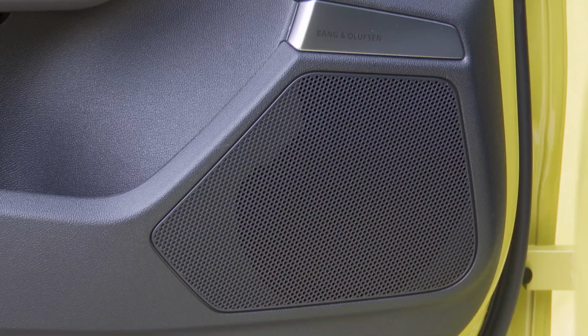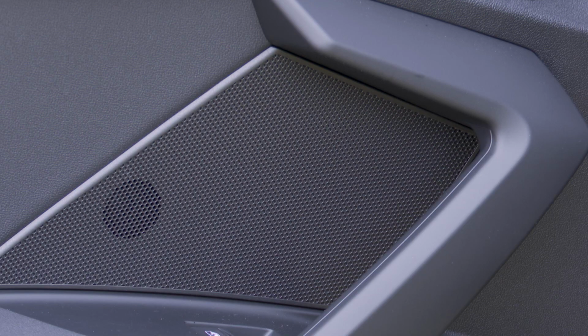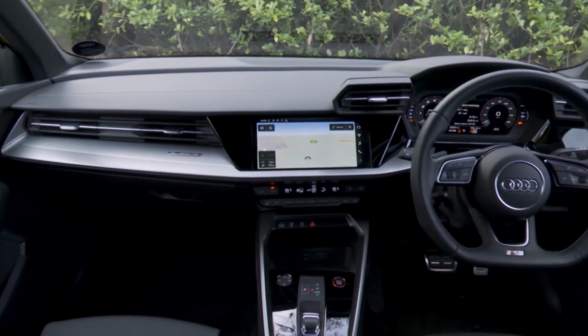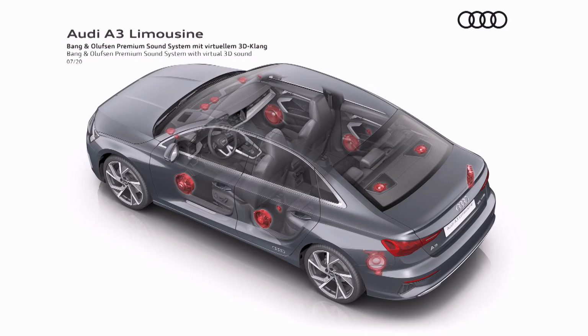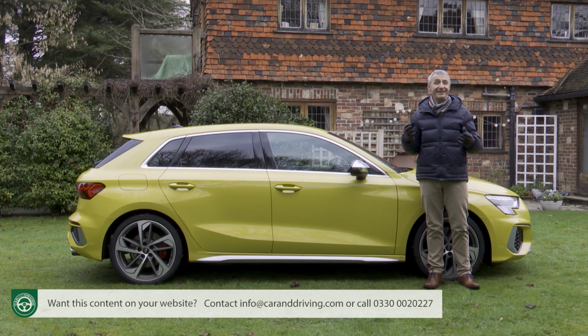And this puts out 680 watts via 15 speakers. 4 of those speakers are located in the instrument panel and use the reflections of the windscreen to create a 3D quality of sound. Now, an algorithm developed in collaboration with the Fraunhofer Institute adds breadth and depth to that listening experience.